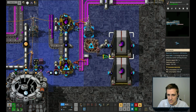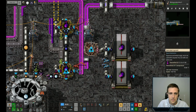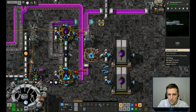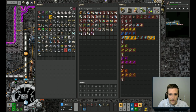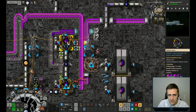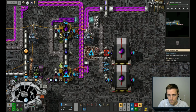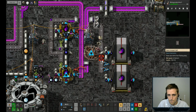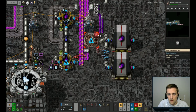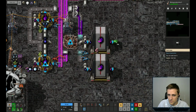So let's see, this is gonna do the insight. And again, like I said, I think that this might be overkill. And I guess I'm out of underground belts, that's fine. Alright, so this is going to go right here. Come down this way. Okay, I guess I'll make our bots do it. Our bots are perfectly capable of doing that.